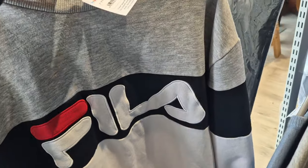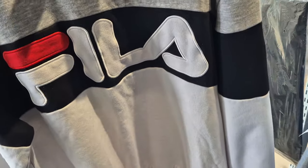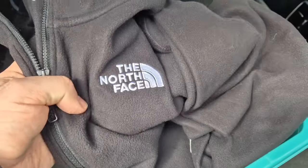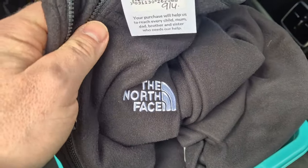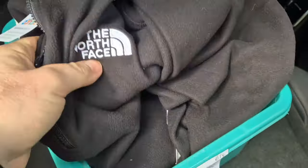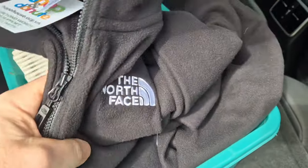Nice fleece top, but fleece does not sell very well. It came back in fashion, but it's sort of gone back out of fashion again now. I picked up this, it's a North Face fleece, a large one. It's a pretty new one as well, so it's all legit. Got the tags in the bottom as well. You're looking about £25, it's in immaculate condition.